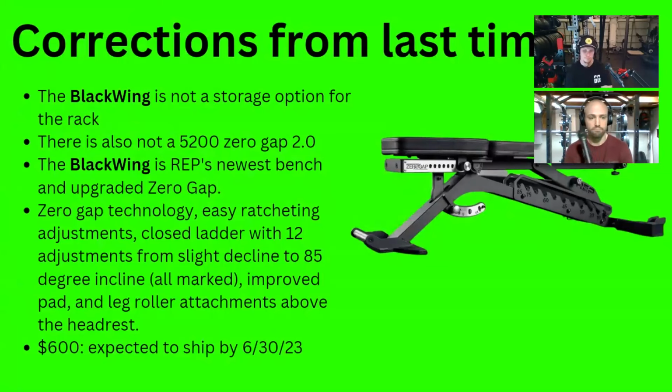It has 12 different adjustments that go from a slight decline all the way up to an 85-degree incline, and they're all, well, not all, but most of those are laser marked on the sides. It's got an improved pad. They're vinyl, also different pad options with a wider one, and then they're standard. And then the leg roller attachments above the headrest, so you can do decline sit-ups and things like that. This is really their beefiest option. Comes in at $600 and is expected to ship by June 30th.